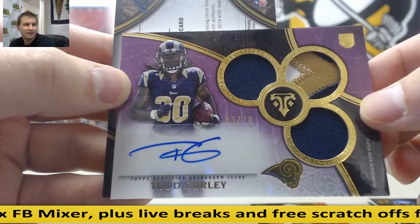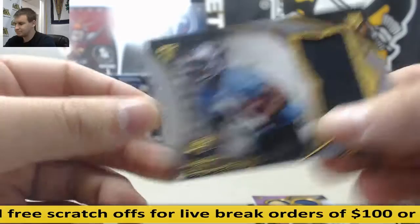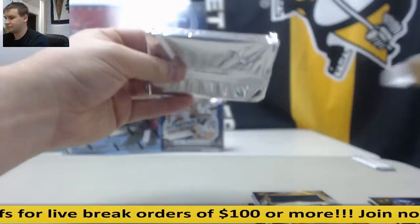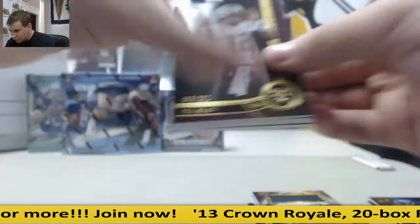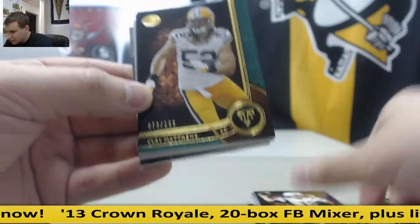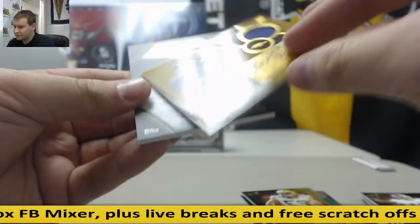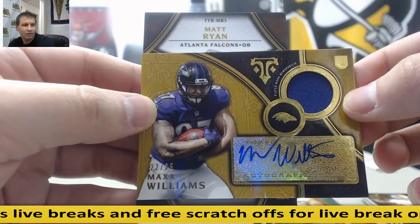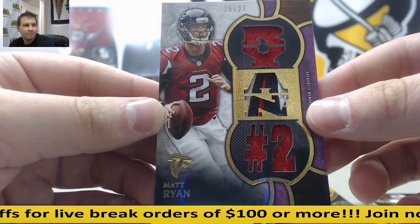And a jersey for the Panthers, 34 of 99. I believe that's his jersey number. Cameron Artis Payne. Really nice card there with the girly. Okay, for the Pats, Tom Brady. That's a 232. To 199, Clay Matthews, Demaryius Thomas, Adrian Peterson, RG3, for the Ravens, jersey auto to 25, Max Williams, for the Ravens, and for the Falcons, triple jersey patch, 15 of 27, Matt Ryan. Some pretty nice hits there, really nice girly.